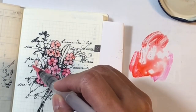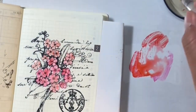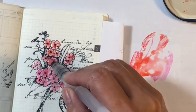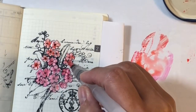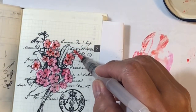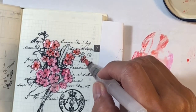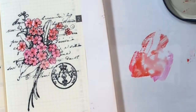I'm not sure which one I like better. Ooh. I like that. And I don't know if it's because this is a water pen that the tip is inherently more juicy. I don't know. Or, well, I guess there's no plunger or anything that's holding back the water. So I guess that makes sense. Oh, that's pretty.